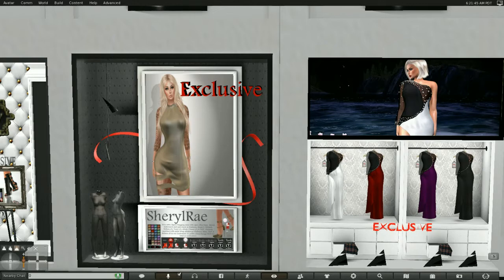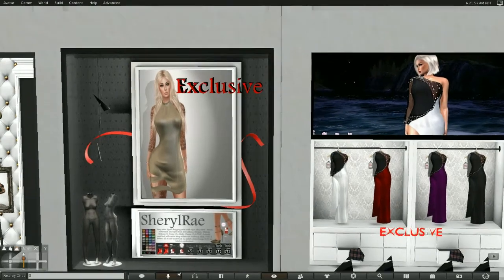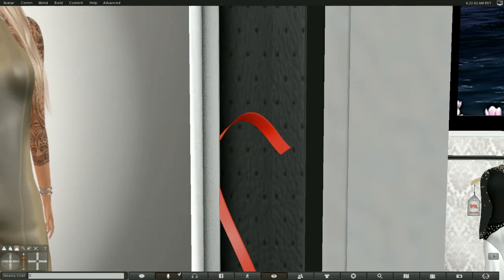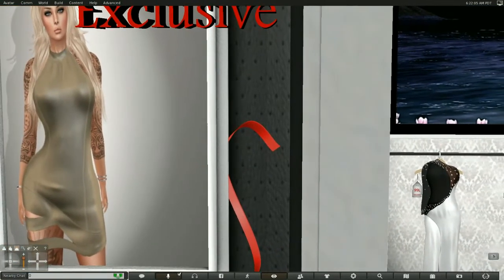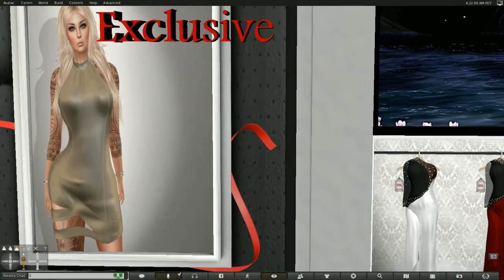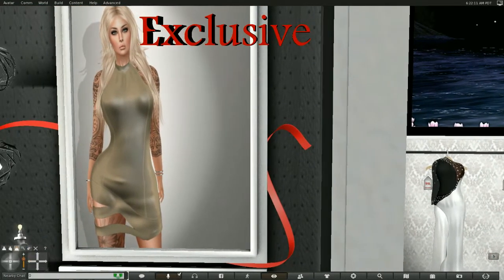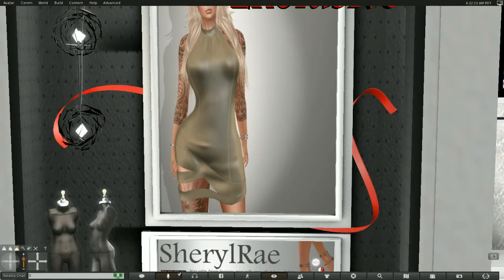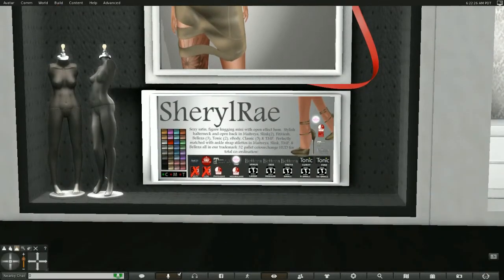This exclusive over here is from Cheryl Ray, and I think that this dress is absolutely stunning. Honestly, I'm not sure if this has a HUD on it or not, but look at the cut on this dress with those two little straps at the bottom. This is so great. I'm going to have to get that dress. And then, of course, the shoes at the bottom.